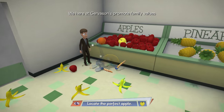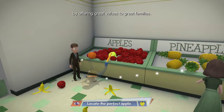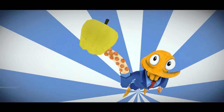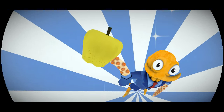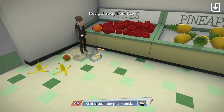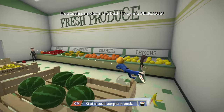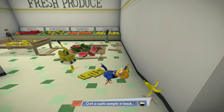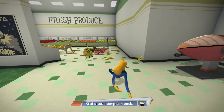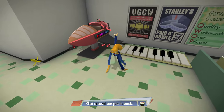There it is. We here at Gerbison's promote family values by offering great values on a great apple. Families. Take it back to my car. Good job. I'm on the floor. Do some octopus break dancing. They are delicious. Oh, there's my karate kick again. I kicked the melon stand over and in half. Nothing to see here, people. Clean up in the produce aisle.